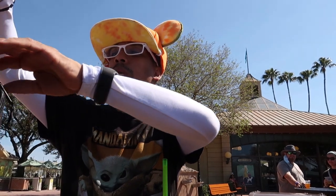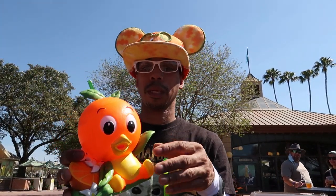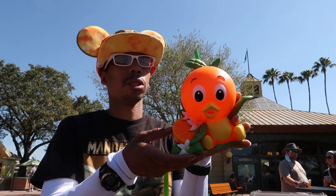I also want to show you guys my sipper that I got. This is the new Orange Bird sipper. The slushy or the drink would have come in this. I have the first one, but this is the new one.